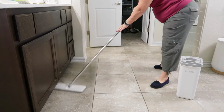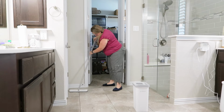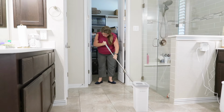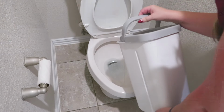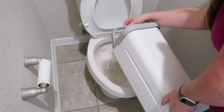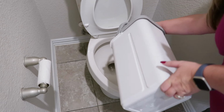So I'm going to go over these grout lines several times. I want to be sure to pick up any of that grout cleaner that we were using. Get that all picked up, and then we can just pour it down the drain. And then I will go ahead and fill it up again and add a little bit of my cleaner into it, and we will get these floors nice and squeaky clean.